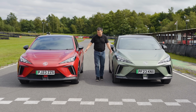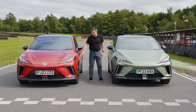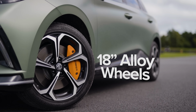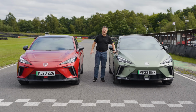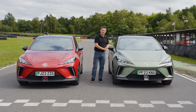Moving back, we've got the wheels. There were 17-inch 215/50 R17 Continental tyres on the standard MG4. On the XPower, we've got Bridgestone Turanza High Performance 235/45 R18s. I don't know if you can notice it, but this actually sits about 1 centimetre higher than this one. Part of that's due to the bigger wheels that are fitted.